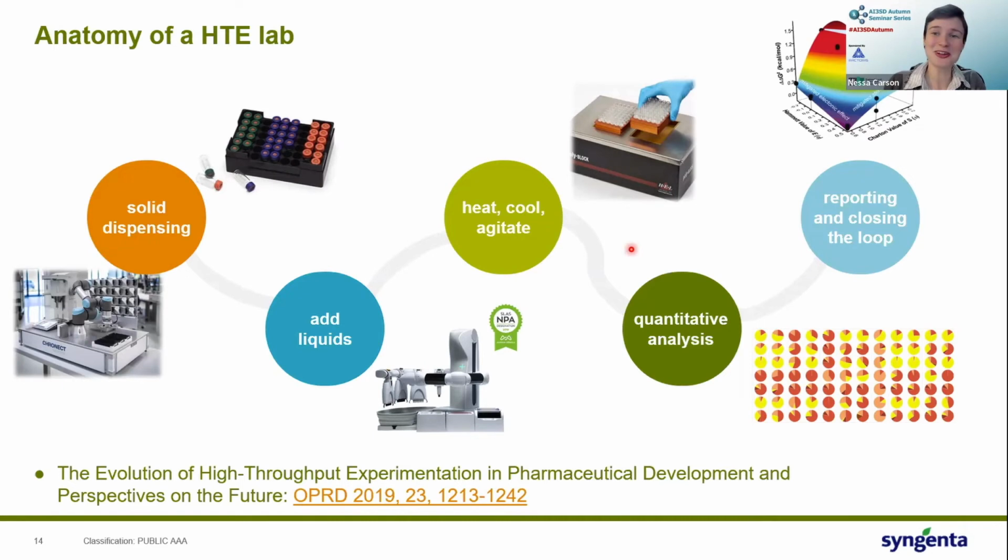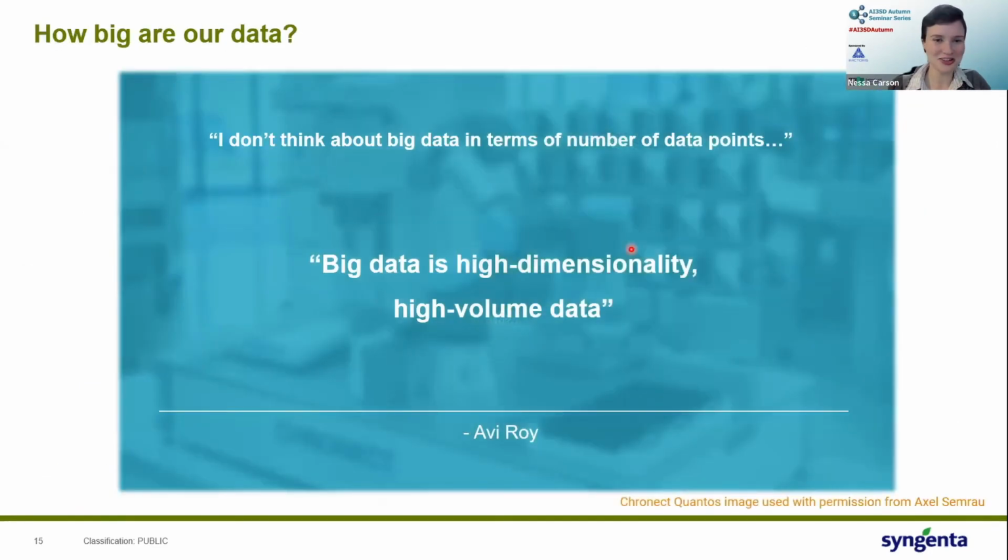But yeah, I have a friend who works in, well, I don't know how to describe his field, but he works in epidemiology, medical data, biomedical sciences. And he does a lot of big data work. And I remember saying to him that I always felt a bit like imposter syndrome about big data, whether I was a part of it or not. You know, I'm only doing 100 experiments at a time. That doesn't really sound like big data, which tends to be millions of data points. And he said, yes, as my friend Avi Roy, he said, I don't think about big data in terms of number of data points. Big data is high dimensionality, high volume data.